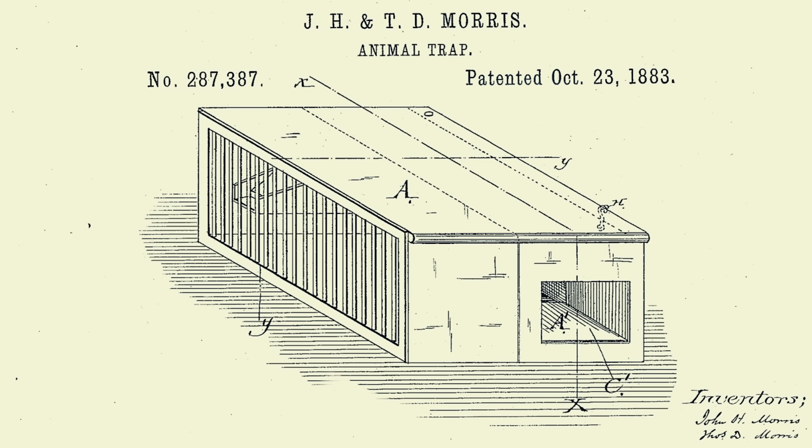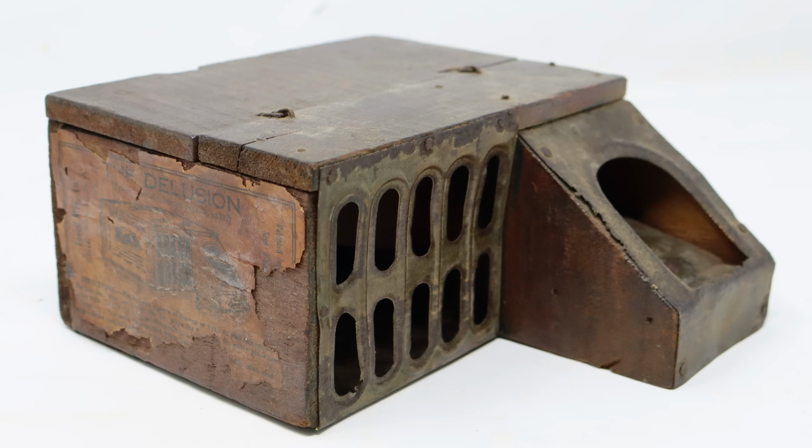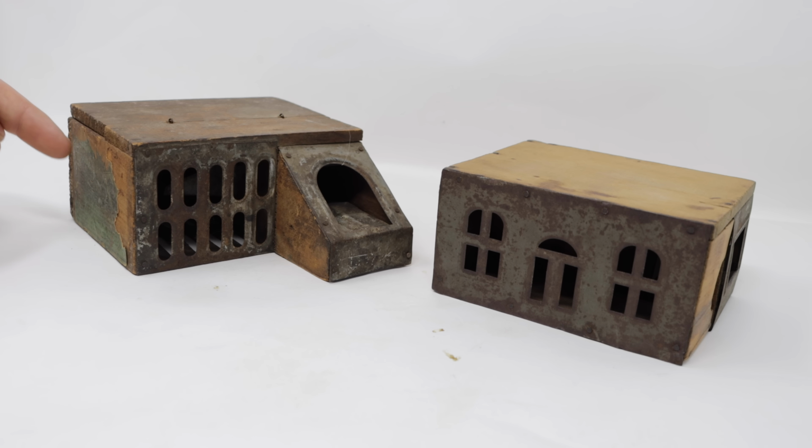Now, the Ideal mousetrap was first patented on October 23, 1883, and it was invented by the Morris brothers, who were well-known mousetrap inventors of the time. They made several different models, including one of the most advertised and best-selling mousetrap designs of all time, the Delusion. Here's a great example of an early Delusion that still has a piece of the paper label attached.